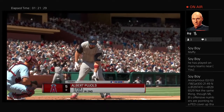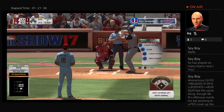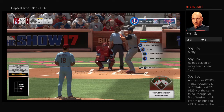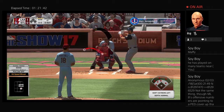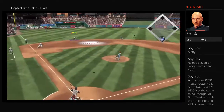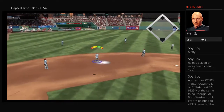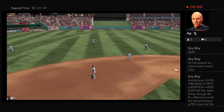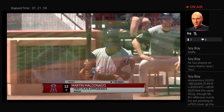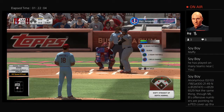Leading off for the Angels, digging in now, number 5, Albert Pujols, who comes into this at-bat 0 for 1 in the ballgame. First offering on its way. There's a swing and a high pop-up. Number 11 is there for it. Looks it into his glove, and there's one gone. Now at the plate, Martin Maldonado. He drew a base on balls his first time up.